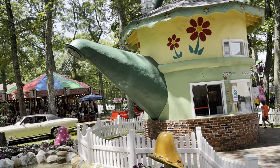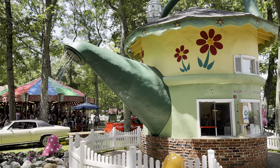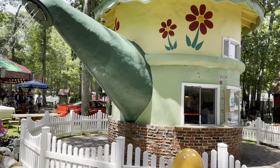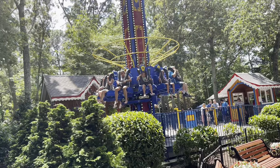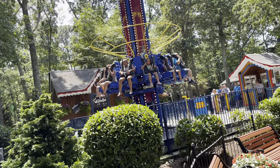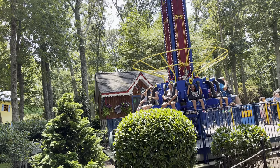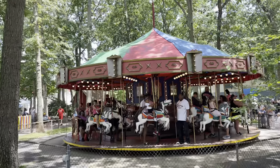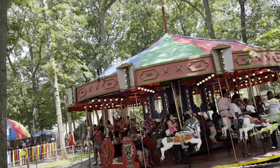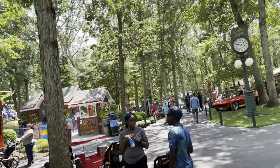This place right here sells funnel cakes, popcorn, and hot chocolate, but you would never guess it just by looking at it. It's a giant flower pot. This thing over here is called Crock Drop. No, it's not. It's called TikTok Clock Drop. There's a carousel over here, and it has a working calliope. Pretty cool. It looks like all standard horses on this one. Nothing too crazy, a little bench.